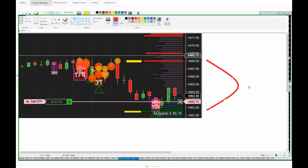Profile, fair value prices. Yep. Fair value, sellers getting jammed on the way down. So I'm a buyer to take it up to fair value, where I take my profits, right? As a dealer. So I take it up to 65s to take profits as a dealer.